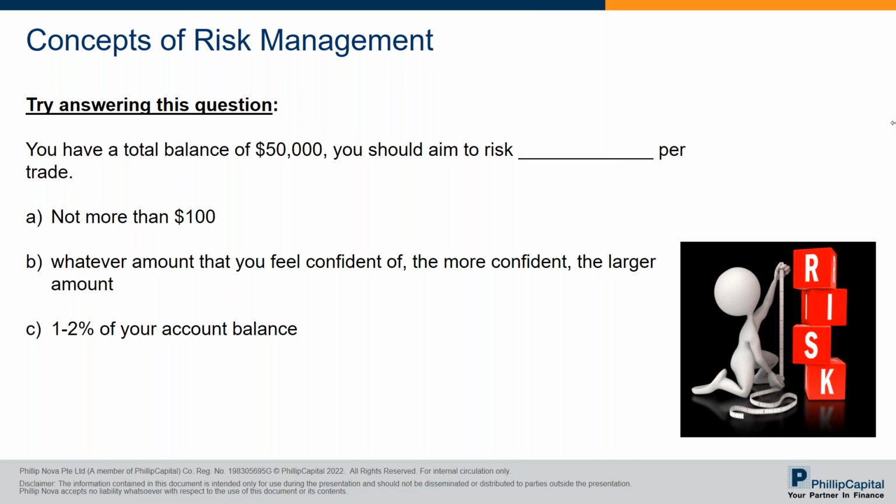Okay, so is that A, not more than 100; B, whatever amount you feel confident, the more confident you are of the trade, the larger the amount you risk; or C, 1 to 2% of your account balance? Okay, I see many answers streaming in for C. I see some B. Well, let me review. The answer should be C. So those who are answering B, please be careful. Please do not take that mentality into the trading challenge.